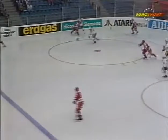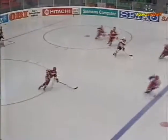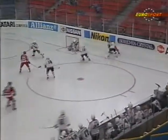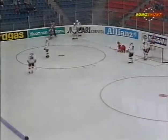Tatarinoff got that shot away. It missed the target, and the West Germans now with a quick break. They've got 3 men forward going in on goal. Holtzman was there, but it was intercepted nicely, and back come the Soviets. Leonov behind the net, spun out of the play by Kiesling. Hooking is the call. You can see the reaction from the official.